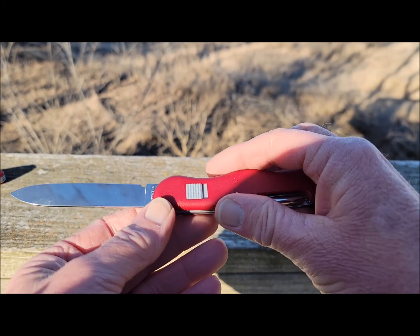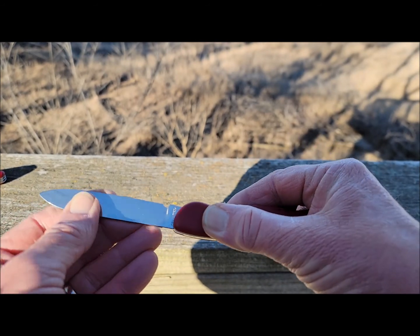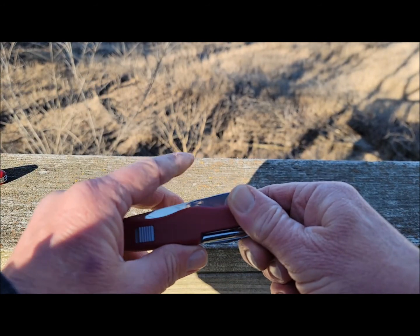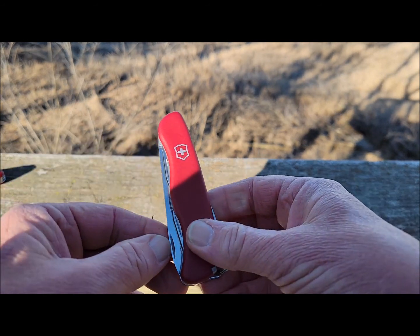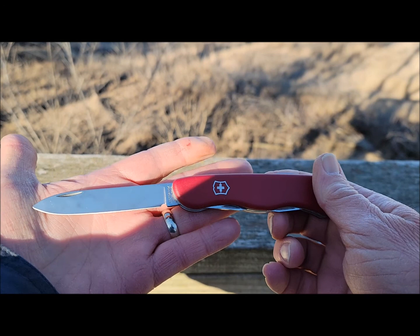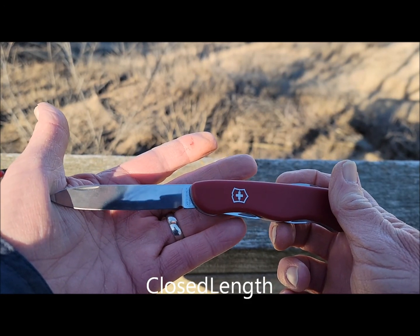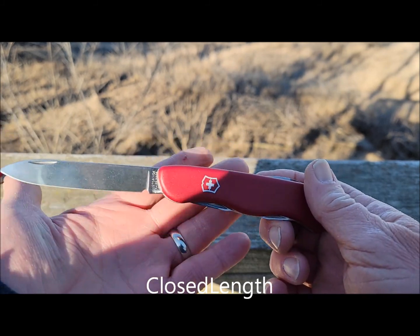It has a locking blade. Very nice slide lock here. This blade, it's a long blade. It's got about a, I don't know, 3-inch cutting edge to it. And I think the overall length of the knife is, what did they say here? 4.4 inches.